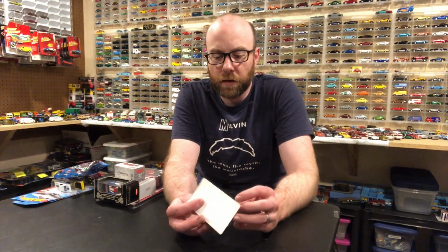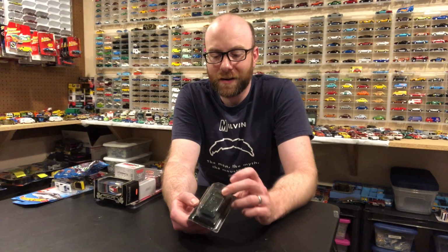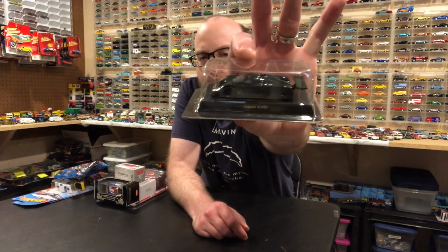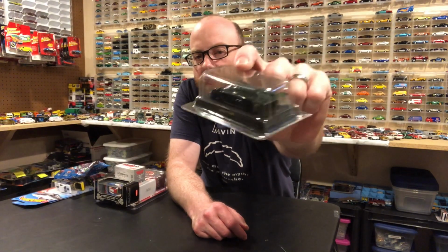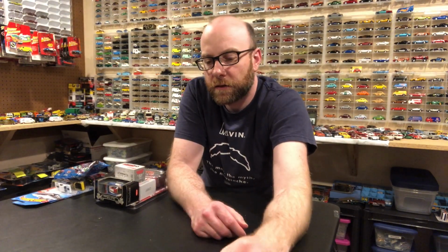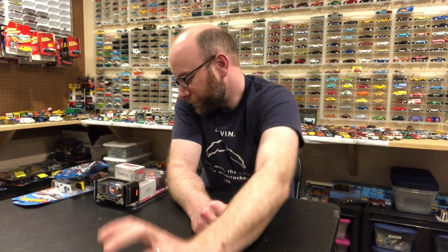I did get some mail. One of them was from eBay. This is a Jaguar JR9 Kyosho. It's going to be hard to see it in this view, so we will take a look at it in the second half of the segment. So I got that Kyosho.